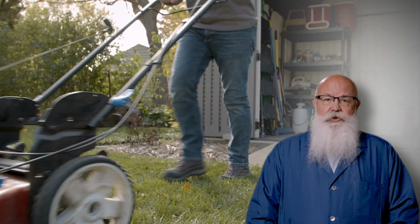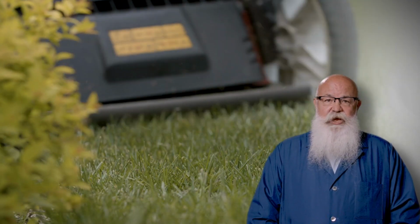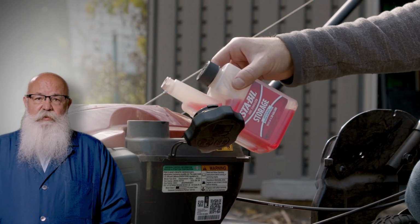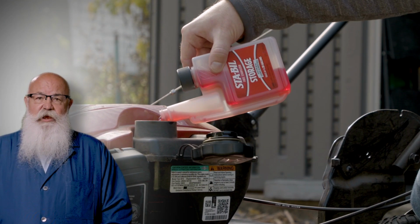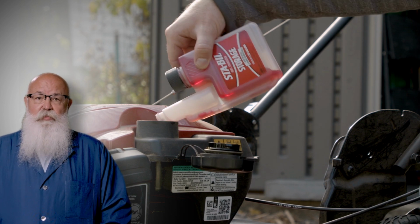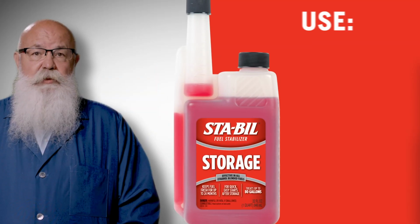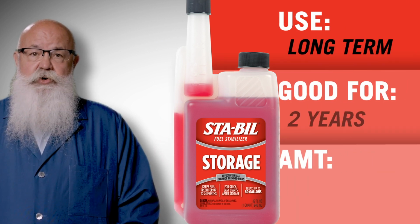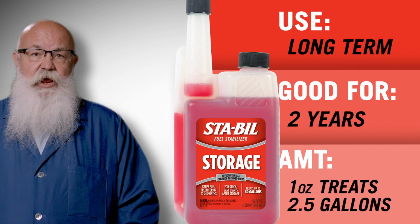The best way to make sure your fuel system stays in top shape is to run out all your old gas in the fall. Then before storing, add a full tank of fresh fuel with a fuel stabilizer like the STA-BIL line of products. STA-BIL Storage, like its name, is for long-term storage, up to 2 years. 1 ounce treats 2.5 gallons of fuel.